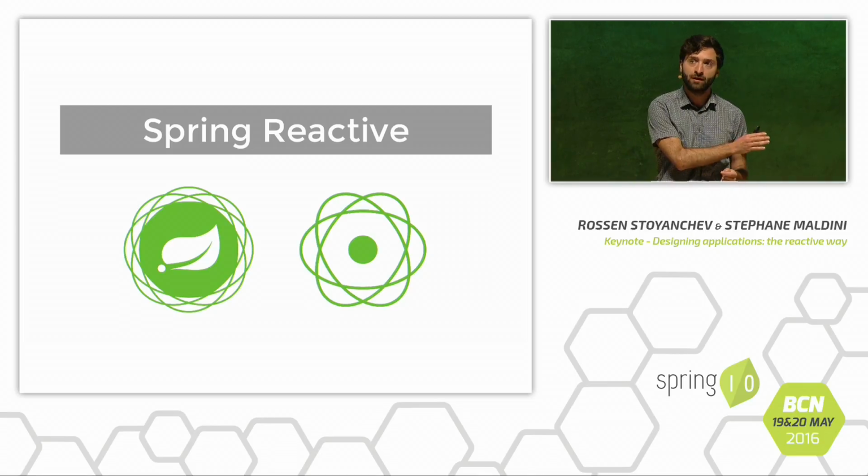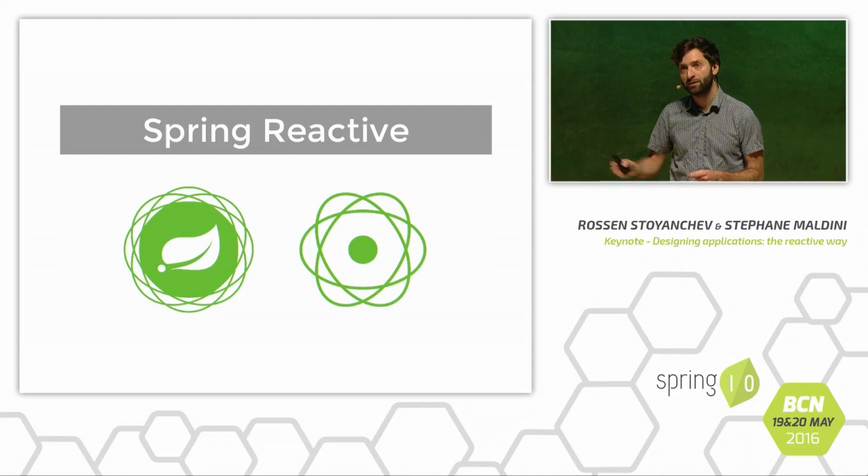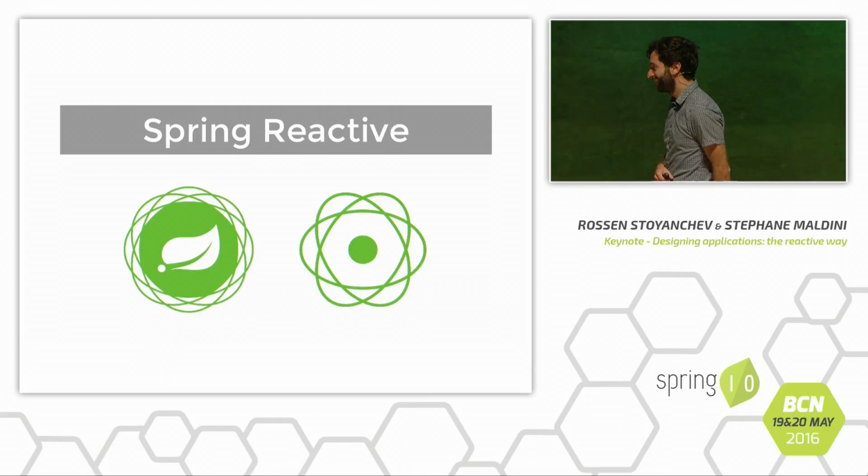It only works if you have really the source of your data connected to the consumer of your data. If you break that contract, it doesn't work. So you need an ecosystem. So what do we do now? How do we deal with that, Rossen? So what does all this mean for Spring and Spring applications?